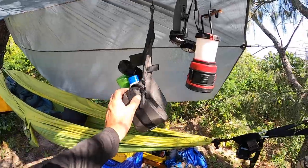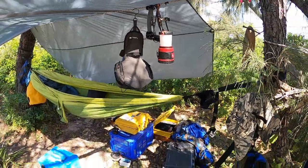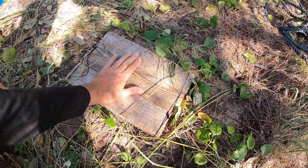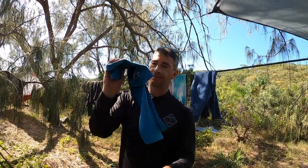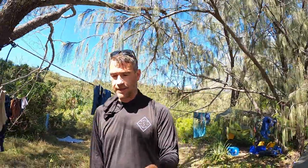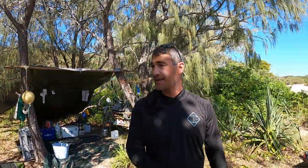And then got all my toiletries up here, a little light, a couple of head torches. And the other day I made this little platform, the boys laughed at me. That's just something to stand on while I'm having a towel bath. I just use this little towel, and it's one of the luxuries that we do actually have here on the island. We use probably, I don't know, a little bit over a litre a day, and that keeps us all nice and clean. We are spending most of the days in the salt water, so generally we're pretty clean. It's just nice to freshen up and get the salt off you. Anyway, that's our camping setup.